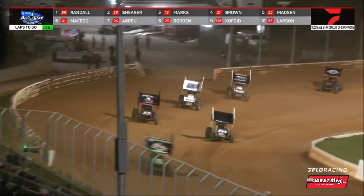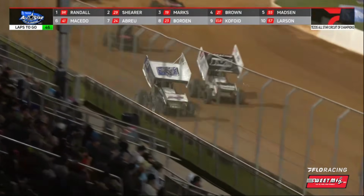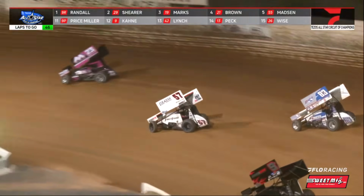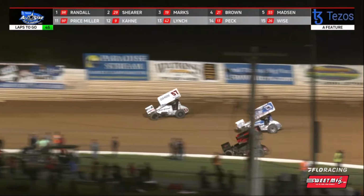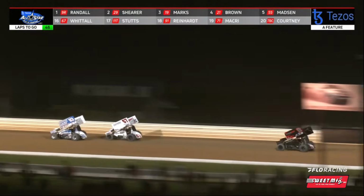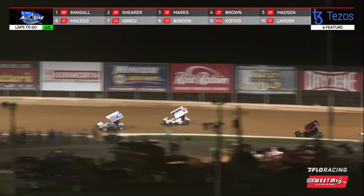Buddy Kofoid going after Devon Borden. That's a race for the 8th spot. As here comes Kyle Larson for 9th. He sits in 10th at the start-finish line. Kyle Larson tracking down Buddy Kofoid, and here comes Parker Price Miller. Kofoid takes 9th back down the backstretch. That's a great back and forth battle for a top 10 spot.